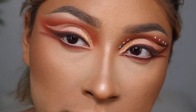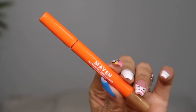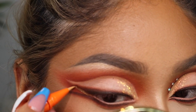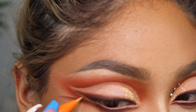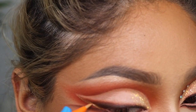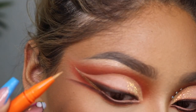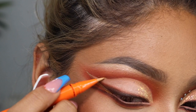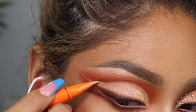Next, taking this other Maven Beauty liner. This one is a metallic liner in a shade gold, and I really loved this one, so I decided to add it right underneath that wing liner, and I decided to add it a little bit on top of the crease as well.